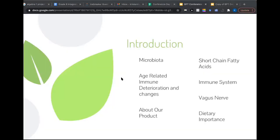So today I will be discussing 6 different topics. First, a brief overview of the microbiota, and then immune deterioration and changes related to aging, a little bit about our product, short chain fatty acids, the immune system, vagus nerve, and dietary importance that goes along with taking our supplement.